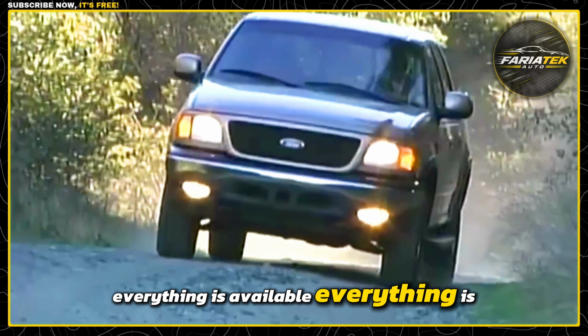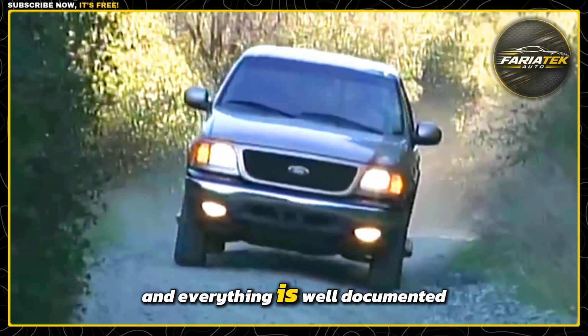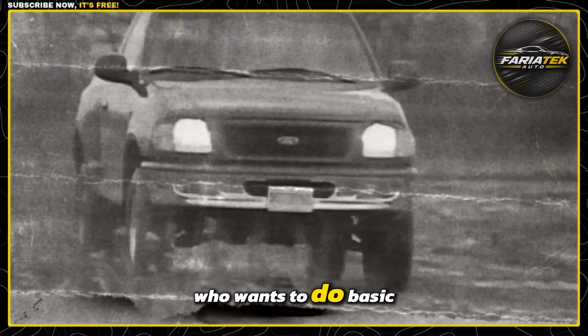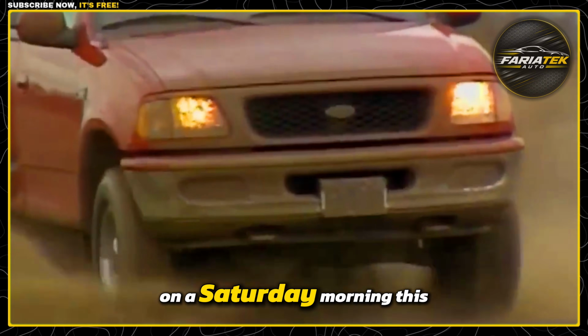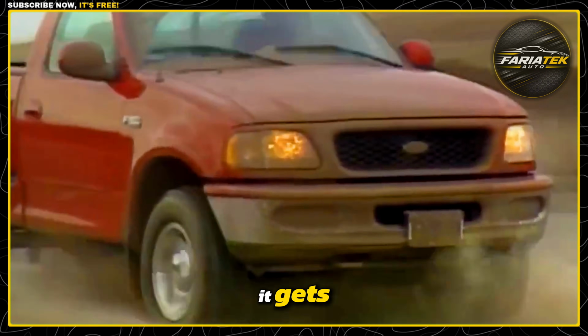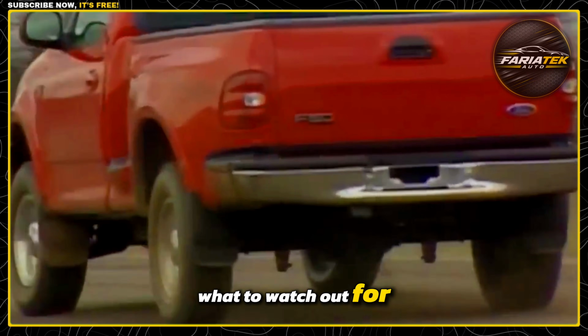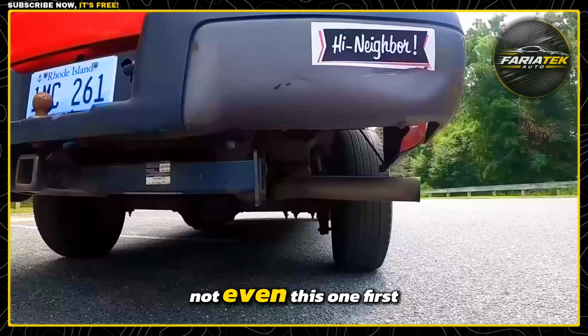Everything is available, everything is affordable, and everything is well documented. For a retiree, or anyone really, who wants to do basic maintenance in their garage on a Saturday morning, this is about as good as it gets. Now, I wouldn't be doing my job if I didn't tell you what to watch out for, because no truck is perfect, not even this one.